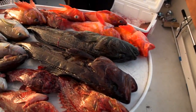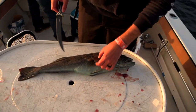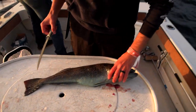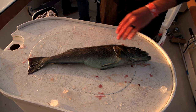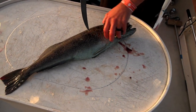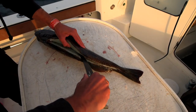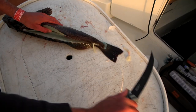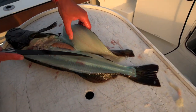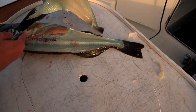So we're going to start hammering away at these. All right, we're going to flay up this lingcod here. You'll see this is one of the blue belly ones, the blue ones. The meat's actually blue. It's pretty crazy. Once you cook it, it'll actually turn white. Pretty cool. So we're going to go ahead and flay this bad boy up here. See that? It's almost got like a smurf color to it.